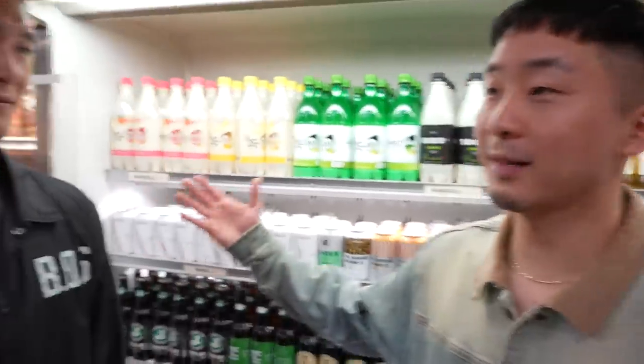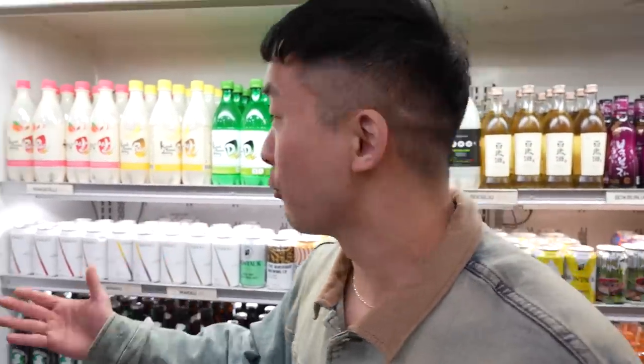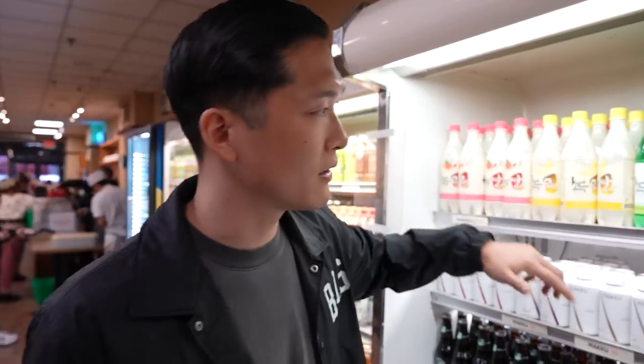All right, Sam, we are here at the iconic drink section, and I don't think it's Warty Jib without the drinks, right? So tell me the significance of all the different, you know, you have makgeolli, you have sojus, I mean, you have the baekseju. These are like the OG drinks. Like these are like the quintessential Korean-American alcoholic drinks.